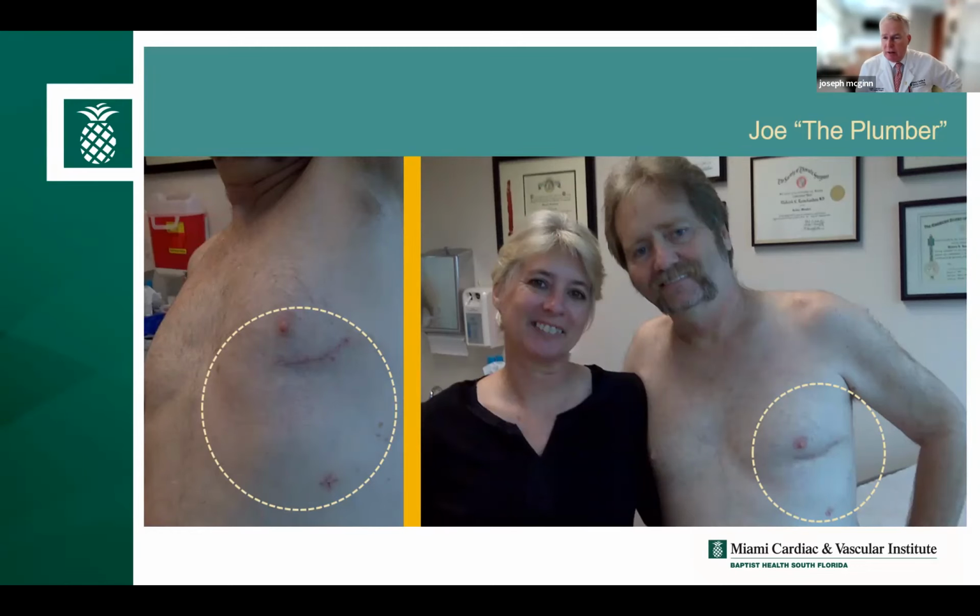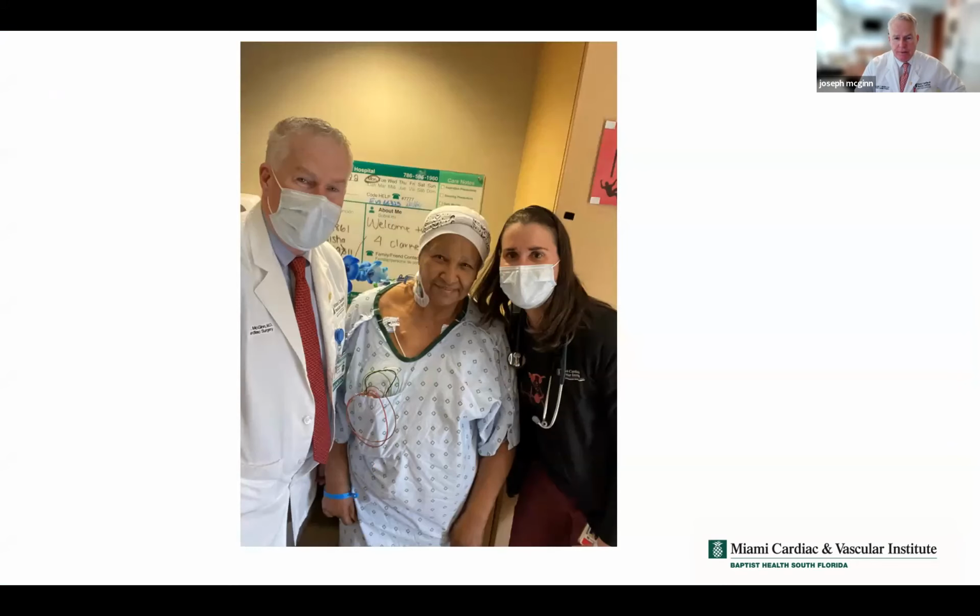And you see the big smile on their face because, quite honestly, yes, his life was saved. It prevented him from having a heart attack that could have been fatal, but their financial life was also salvaged. And I think it was really important to them because he really did get back to work.